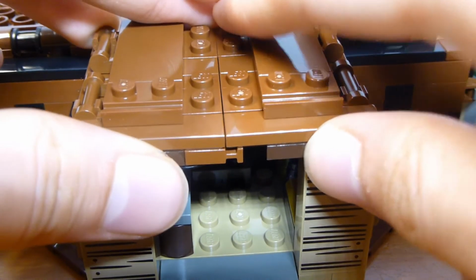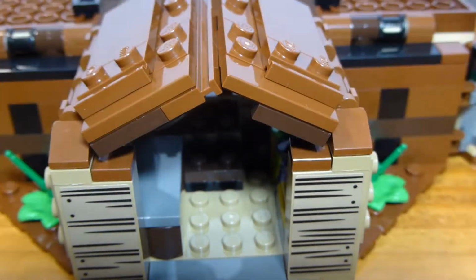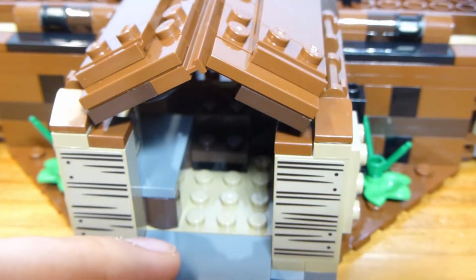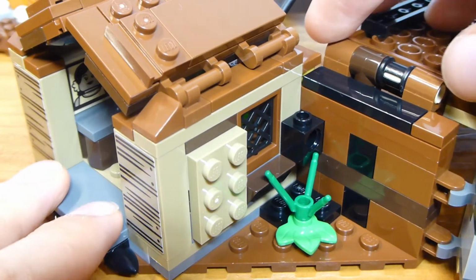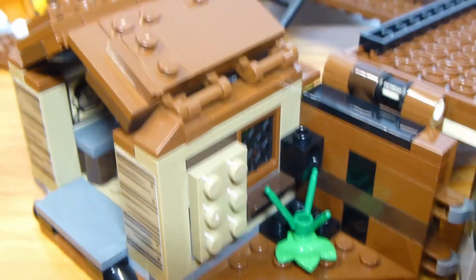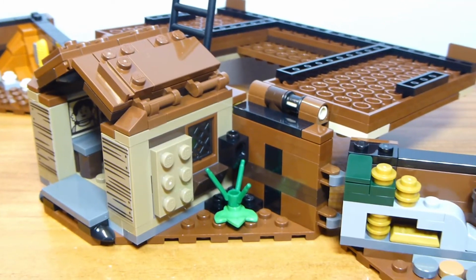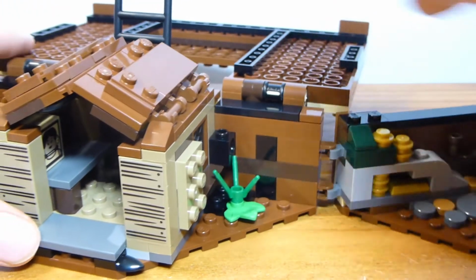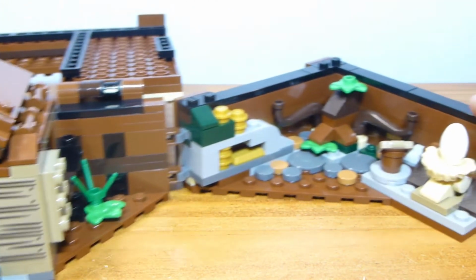And again, this can be folded all the way down or left at an angle to make it look more like in the movie. Obviously, you have to fold it all the way down in order for it to fit. The other side of this looks the same, and you do have the ladder sticking up, which I'll show at the end. But I believe you can actually have the ladder sticking out of the case when you have it all closed up.